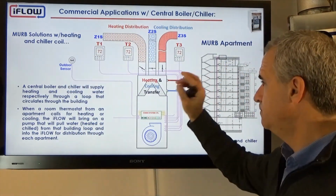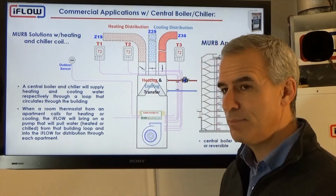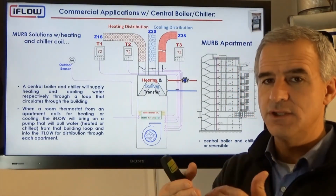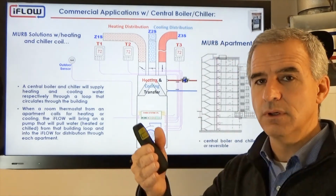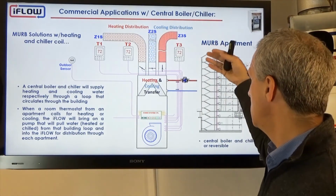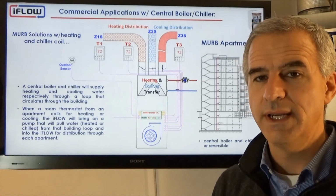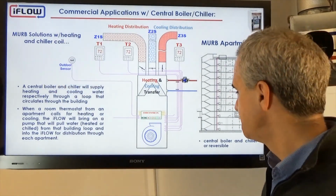And then in these solutions, our app is such that all of the units that you have installed can be listed and scrolled through on your phone or on your computer. So for a property management company that wants to manage all of the units that are installed in the building, we can easily do that through our system, and it can all be on one interface.